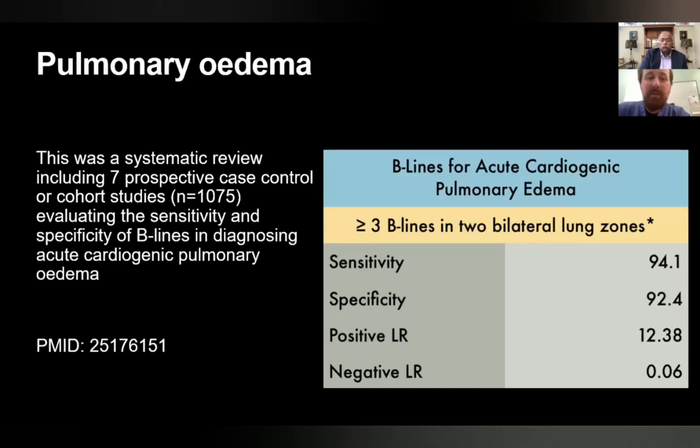So this is not just one study. This particular meta-analysis looked at 7 prospective studies of over 1,000 patients, evaluating the sensitivity and specificity of B lines in diagnosing acute pulmonary edema. Again, this is in the emergency department, where most of the literature has been collected, as our colleagues in ED have been quicker at picking up the use of ultrasound than we have in acute medicine. Again, really good sensitivity, really good specificity, a good positive likelihood ratio, and a good negative likelihood ratio. So can we use lung ultrasound for anything else? Next, please.